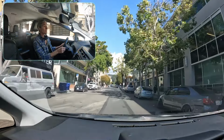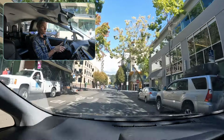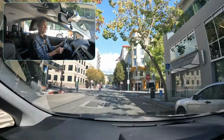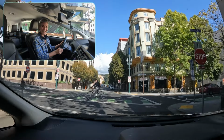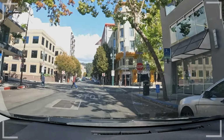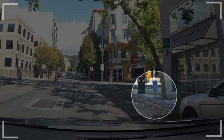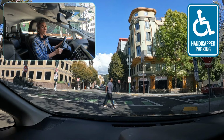All along this row, we can see that the curb is a regular colored curb, kind of that gray color, and there is 2-hour maximum parking. That is the time limit. We also just saw a blue striped parking space, and that means handicapped parking only.